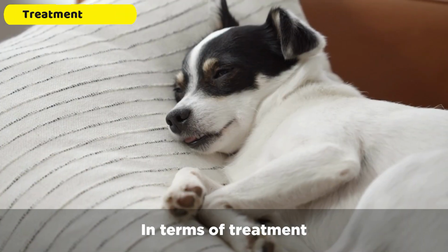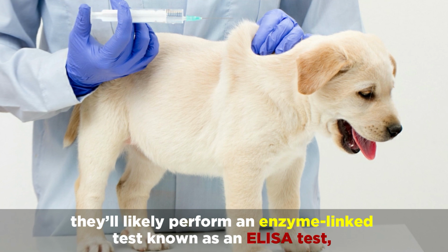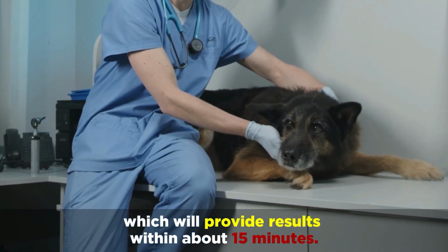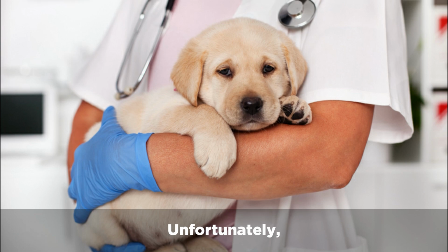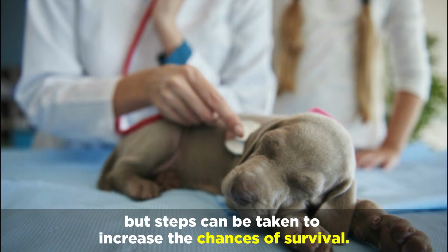In terms of treatment, when you get to the vets, they'll likely perform an enzyme-linked test known as an ELISA test, which will provide results within about 15 minutes. Once a diagnosis of canine parvovirus is confirmed, your vet will recommend the next steps. Unfortunately, there is no cure for parvovirus, but steps can be taken to increase the chances of survival.